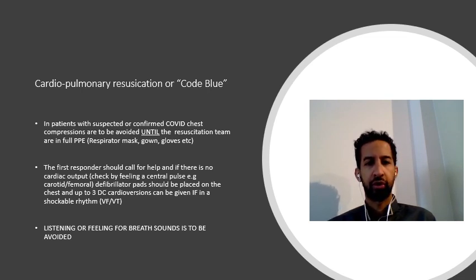What should occur is that the first responder who first sees the patient having a cardiac arrest should call for help, and if there is definitely no cardiac output by feeling for a central pulse only, then defibrillator pads should be placed on the patient, and at least up to 3 DC cardioversions should be given if the patient is in a shockable rhythm, i.e.